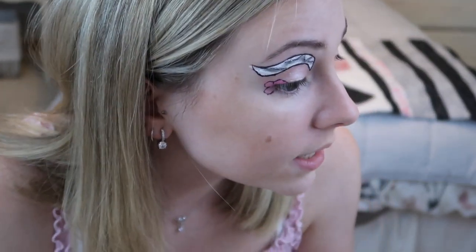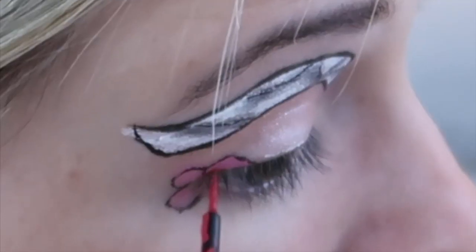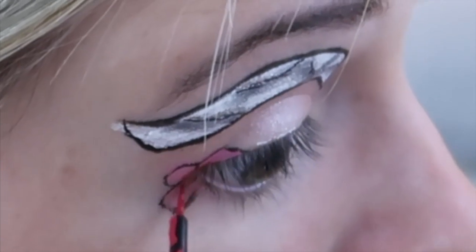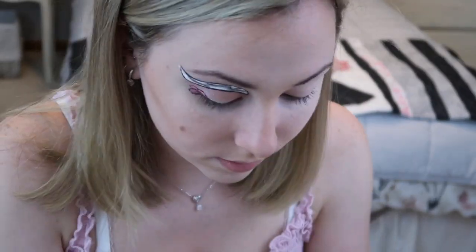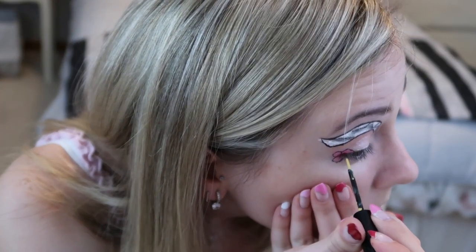Now I'm just going to be going into my Vivid Fire eyeliner, and I'm going to be putting this in the center and slowly ombreing it out to the flower itself. Then into my Vivid Halo, and just putting little dots in the center on top of the fire, just to show that it's a cherry blossom.